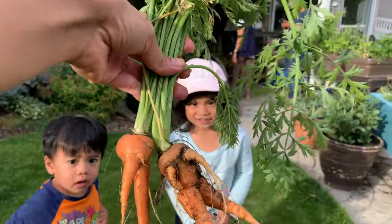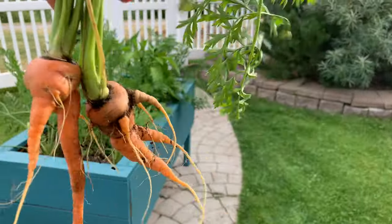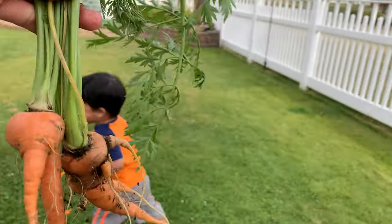There's an alien growing in our backyard. It's an alien carrot. Run! Run for your life!